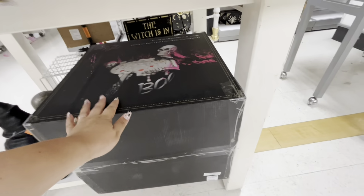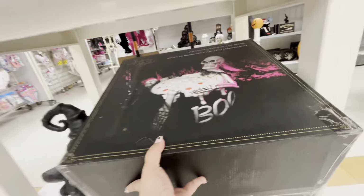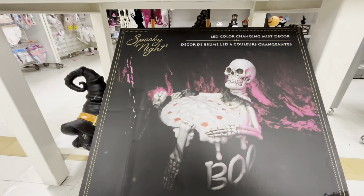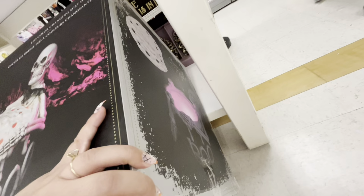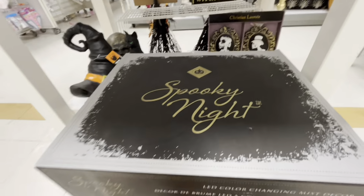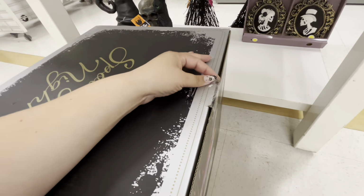Wait, what is this guy? He's $40. Look, he comes in this humongous box. Oh my gosh. LED color changing mist decor. It's the skeleton in the cauldron. And then mist? That is so cool. Oh, look, he looks like this. Spooky night, it says. You take the top off and he looks like that. What? That is so cool. And only $40? That seems very affordable. Spooky night. Wait, is he open already? It's like someone opened him, look.